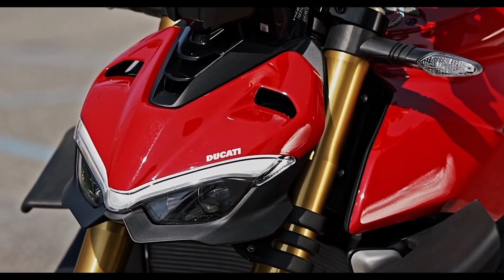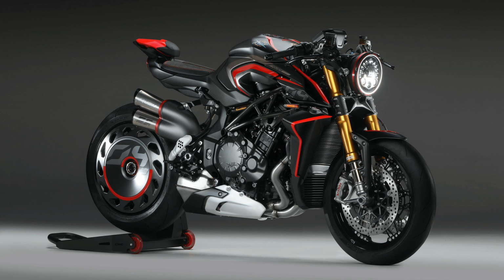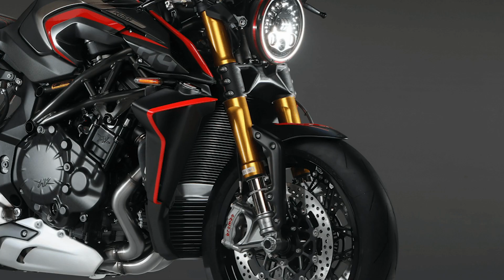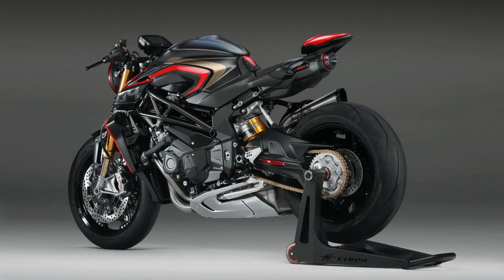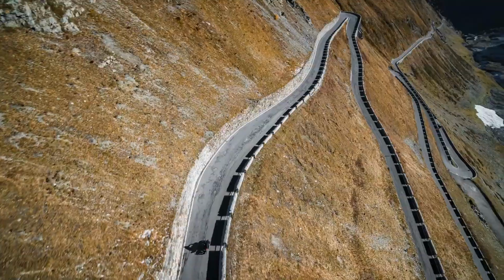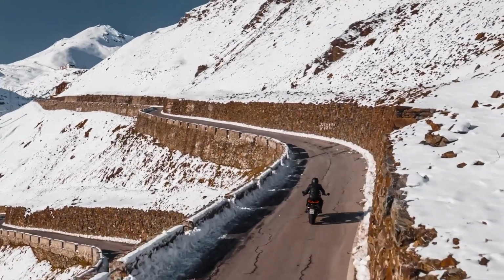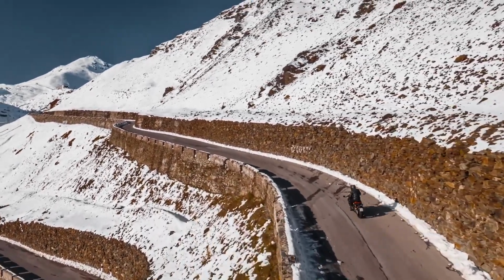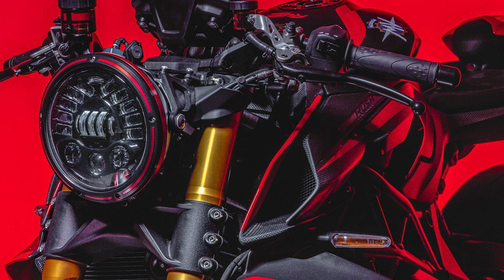Equipment is truly top spec on the Brutale 1000 RR and therefore the Rush 1000. Suspension comes in the form of electronically controlled semi-active Öhlins both front and rear. The NIX EC fork and EC TTX shock both have electronically adjustable compression and rebound damping, with preload adjusted manually on the fork but electronically on the shock. The semi-active mode will automatically adapt to the riding conditions and riding style, whilst there's also an option to manually override the settings using the switchgear and the TFT dash. There's also an Öhlins electronic steering damper to match.